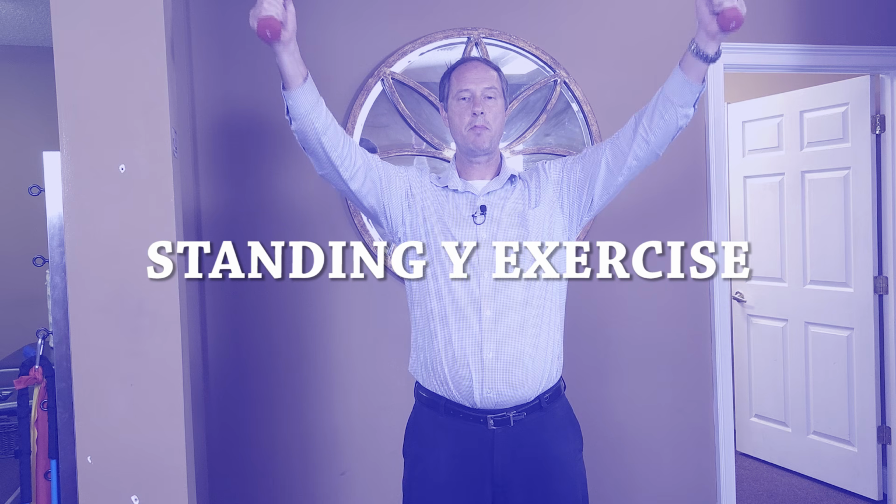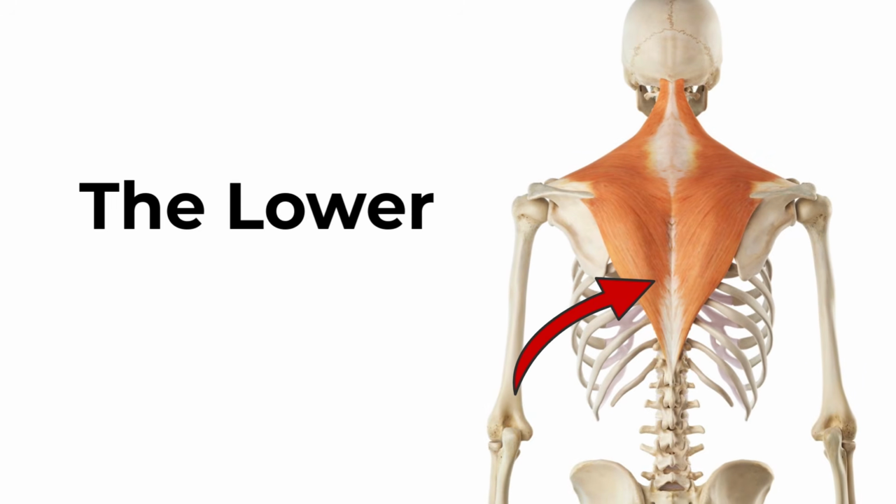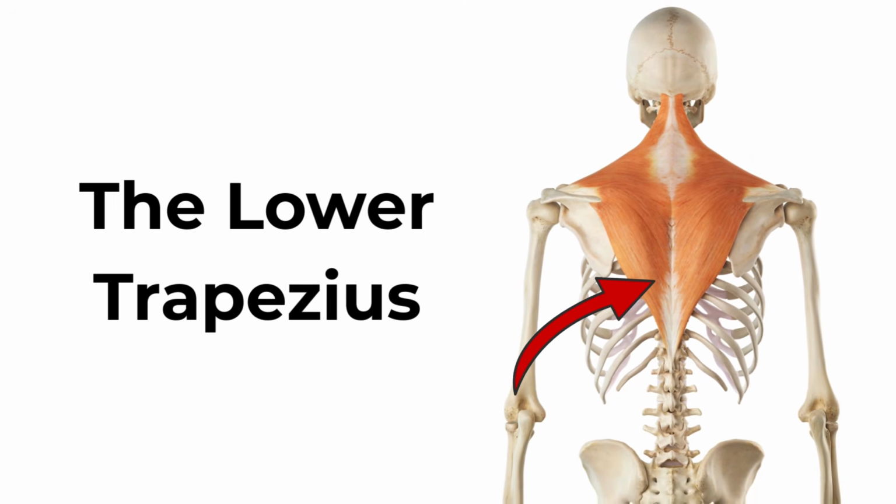The standing Y exercise. For our second exercise, I've recruited a couple 2-pound dumbbells. This exercise is fantastic for the lower trapezius, the lower shoulder blade muscles. This muscle group, working with the serratus anterior, does a good job of keeping the shoulder blades back and down on the chest wall, which minimizes stress in the upper traps and the neck.